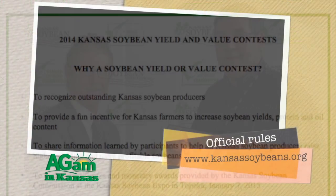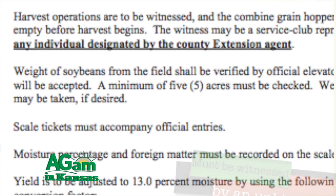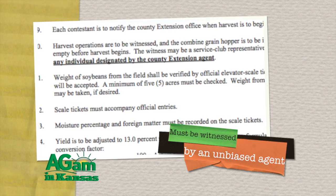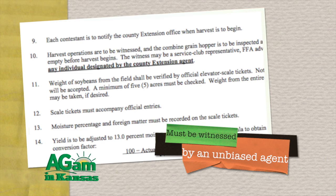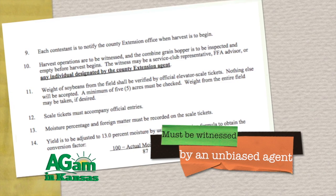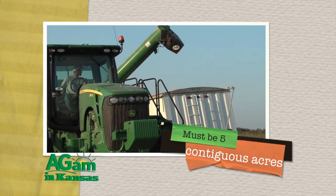Now, if you're going to enter the soybean yield contest, there's a few things that you do need to know. First of all is that each entry has to be witnessed by an unbiased person. Preferably, we prefer the county extension agent. But if they're unable to make it, they can designate a person that, say, works for the USDA or maybe a FFA advisor, or even a person who works for the bank can be an appropriate witness to be there during the harvest. Now, each field has to be at least 5 contiguous acres.